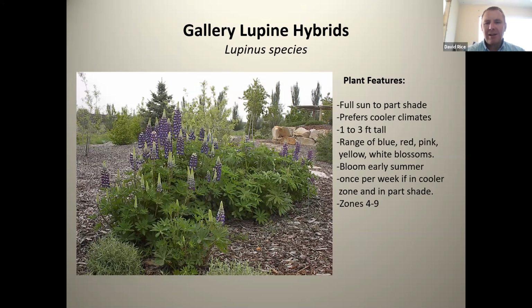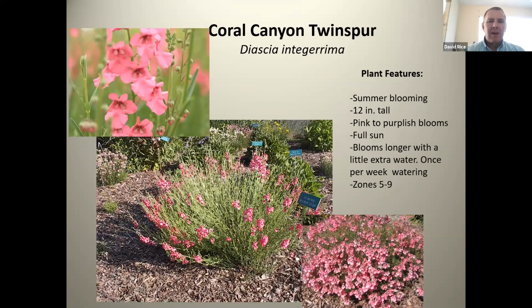I wouldn't really throw these into a water-wise plant list per se, because it depends on the microclimate where they're planted. But any mature plant, once it's mature and established, if it's been watered properly, you could consider it water-wise because you're only watering it once a week. Yes, it's in the shade, it's in a cool part, so it's not drying out nearly as fast, but you're still only watering it once a week, so therefore it's considered water-wise for our climate.